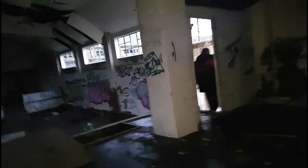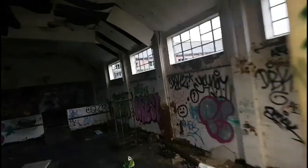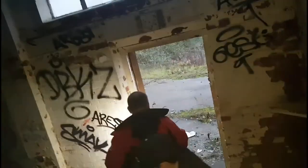Also as well guys, not only is this a stage, but it's also got this underground bit. Look, it goes underground. That's mad. There's a way down that way, if you want to go underneath.